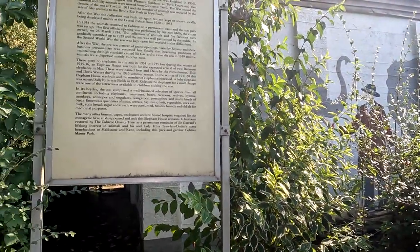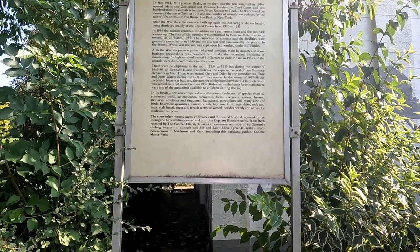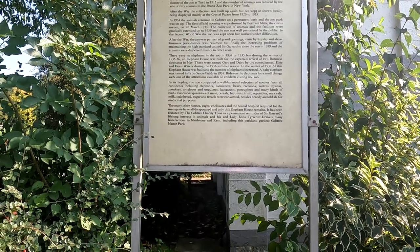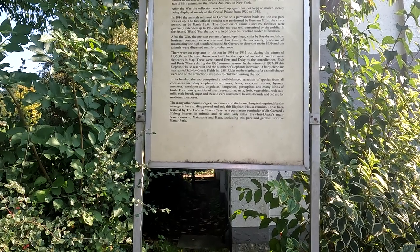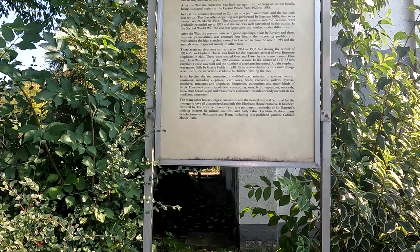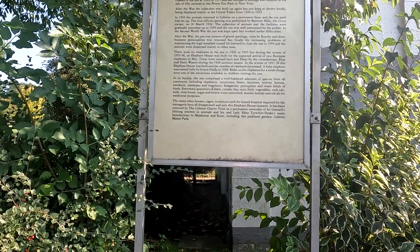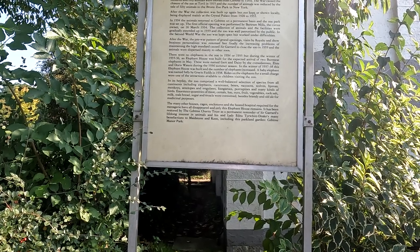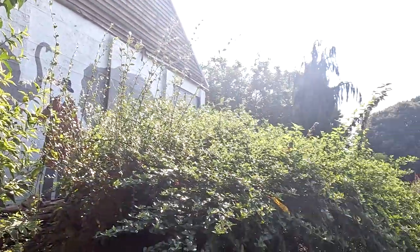After the war, the pre-war pattern of grand opening visits by royalty and show business returned. There were no elephants in the zoo, but during the winter an elephant house was built for the expected arrival of two Burmese elephants in May. These were named Gert and Daisy by the comedians Elsie and Doris. During 1936, in the winter, this elephant house was built and the number of elephants increased. A baby elephant was named Sally by Gracie Fields in 1938. Rides on the elephants for a small charge were one of the attractions for adults and children visiting the zoo.